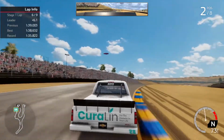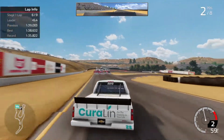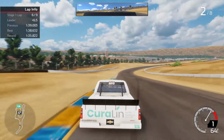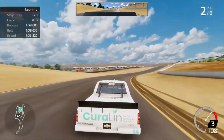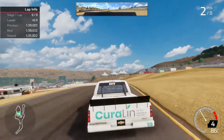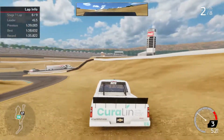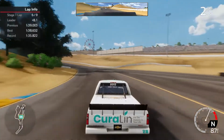Ruby holding on to that second spot. We got a little battle going on for third and fourth between Abstract and Creek. Creek messes up just a little bit. He gets right back onto the track, holding on for that third spot. Creek hits the wall a little bit into the sand. He hit the litter box.